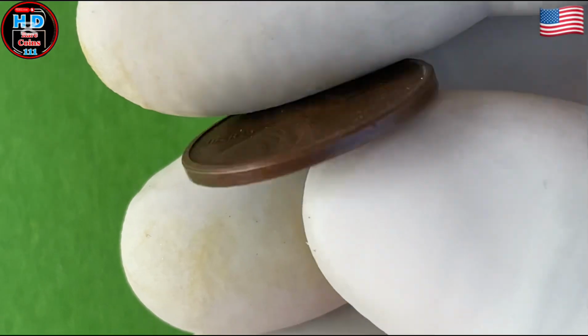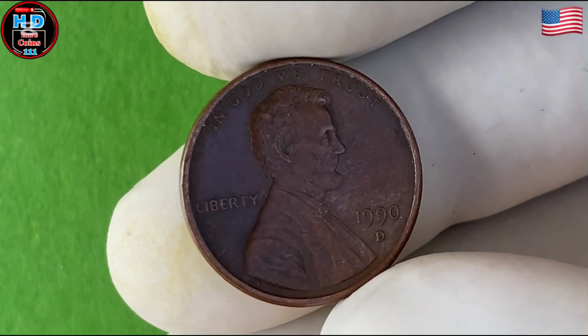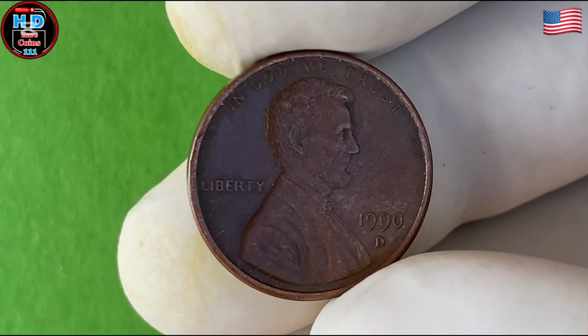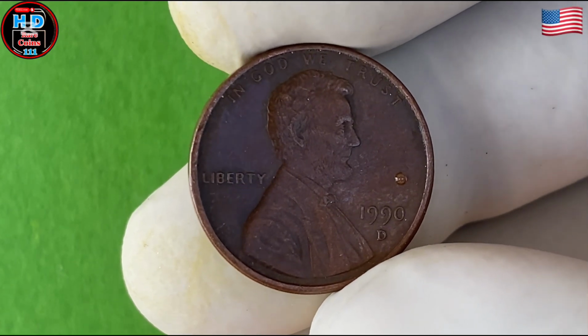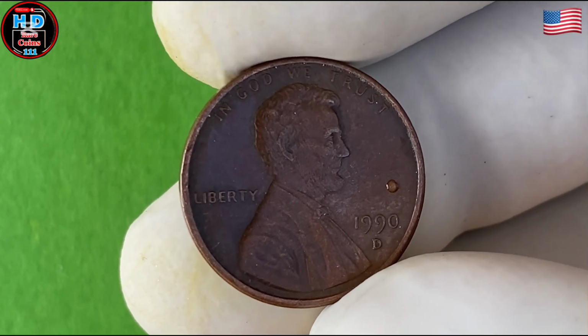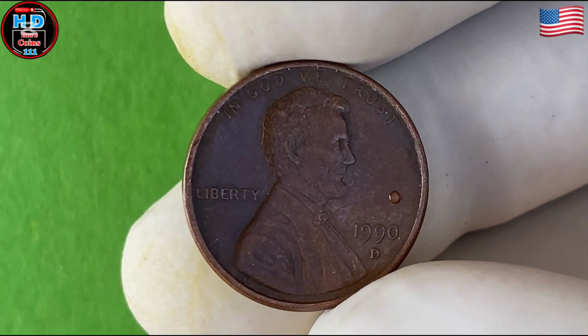Beneath the memorial, the denomination, 1 cent, is clearly marked. This reverse design is one of the most recognizable symbols of U.S. coinage, and it continues to resonate with Americans, especially those who collect pennies.